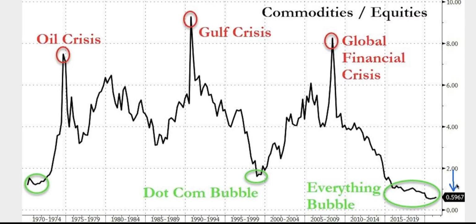0.5967, that's the lowest reading in history. Hence the reason why I'm calling a top here. And it leads me to the point where I have to first tell you I am not an alarmist. I've been pounding the table about risk management for many, many months. Got a lot of flack for that over this time. But I'm telling you, now is the time to be protecting your accounts, to be embracing risk management strategies.